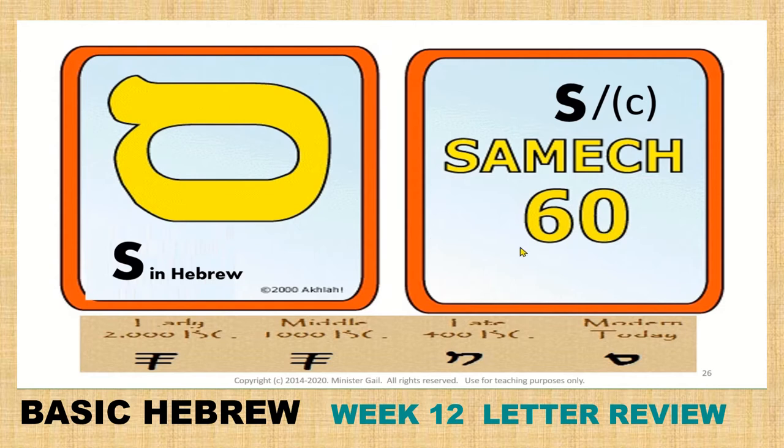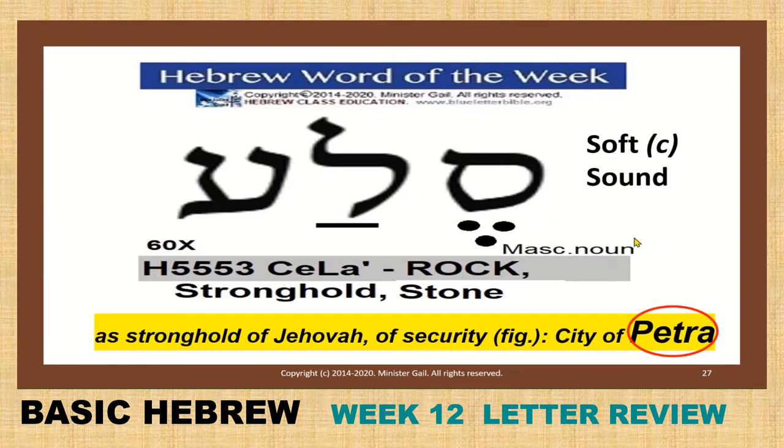The next letter is Samek, S. This is not an O, it is an S or C, pronounced Samech. It's an S or C with the value of 60, for support, or stone, or a rock. And it's an S, not an O. Here's an example for S, Selah. It'd be a soft C sound. It's an S or a soft C.